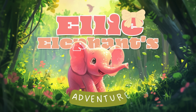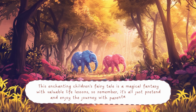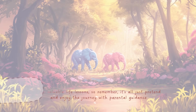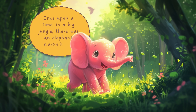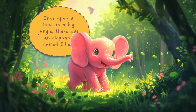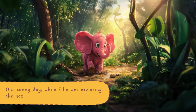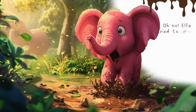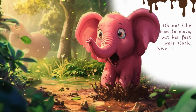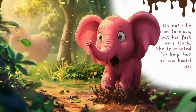Ellie the Elephant's Adventure. Once upon a time, in a big jungle, there was an elephant named Ellie. One sunny day, while Ellie was exploring, she accidentally stepped into sticky mud. Oh no! Ellie tried to move, but her feet were stuck. She trumpeted for help, but no one heard her.